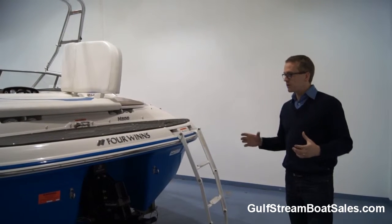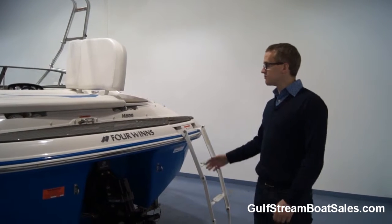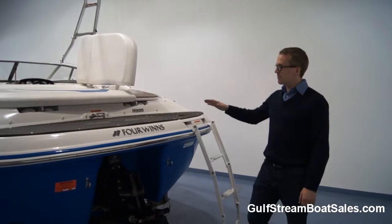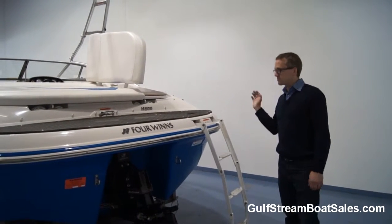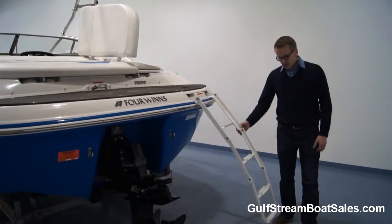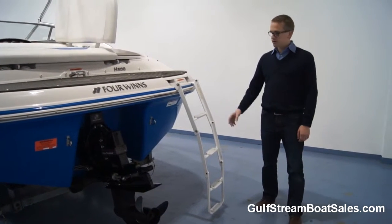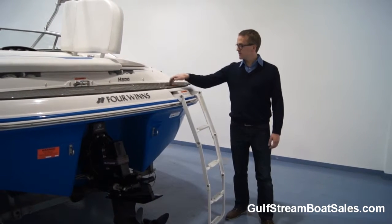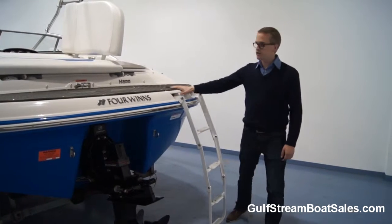As a water sports boat, obviously the transom is important to get right, and I think they've done a great job on the H200. We've got a nice big deep integrated swim platform that extends right across the stern. All these Four Winns boats always have really deep boarding ladders, so this is a 4-step boarding ladder, which makes getting in and out of the boat really easy. And there's also an integrated handhold here and the lid for the swim ladder storage.